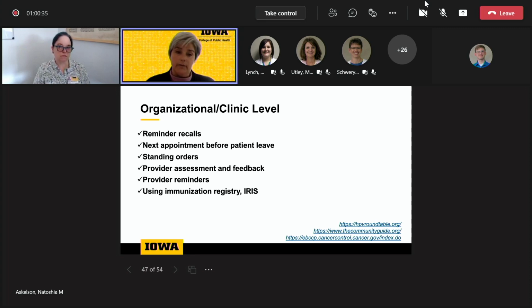So thinking about HPV, thinking about COVID-19, having standing orders. That sets the playing field for everybody to know that this is what we expect everybody to get when they come in our door. And there doesn't need to be any kind of special conversation between providers or staff about what people should be receiving. This will also be something to be thinking about with COVID-19.